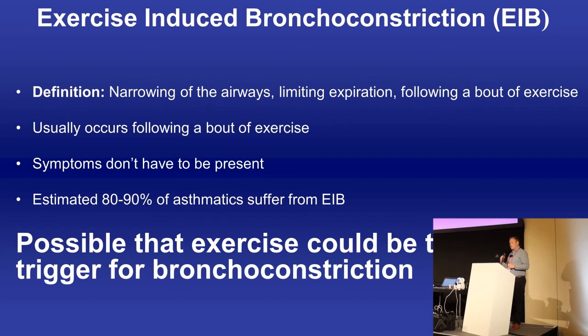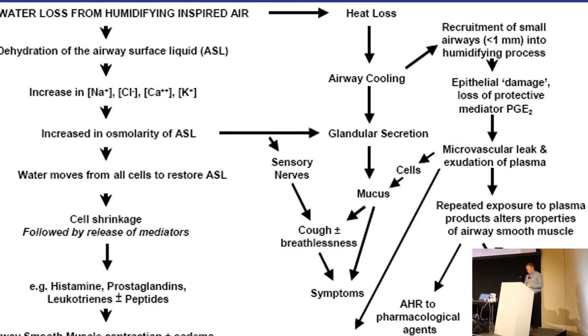And generally speaking, around 80 to 90% of people with asthma also have exercise-induced bronchoconstriction. So exercise, or using something like EVH, is a very good way of diagnosing the condition, but also monitoring the condition once you've started treatment. And I'll show a few examples of that later on.